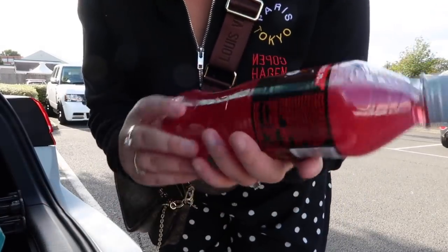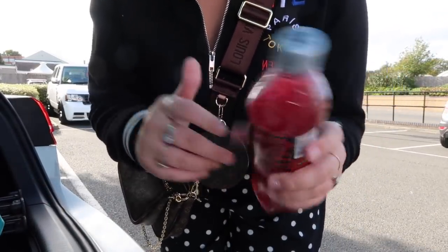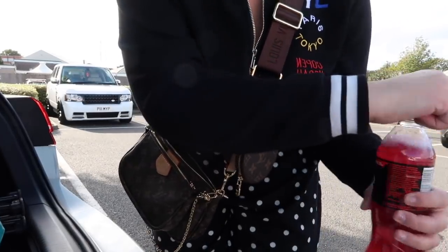Okay guys, so I'm just putting the stuff in the boot of the car, but I bought this in Poundland. It's Tango Strawberry and Watermelon, which I've never had before, so I'm going to try it. More watermelon than strawberry. I mean, it's drinkable, but I always get these fancy drinks expecting loads, but actually I prefer more plain drinks. I don't know why I do it, but I just see them and I'm like, ooh, I need to try it.